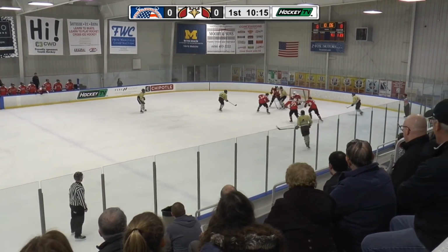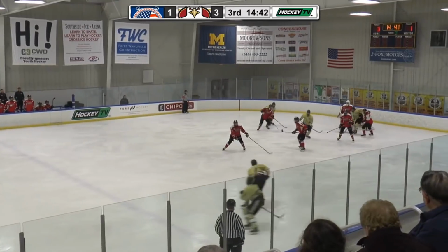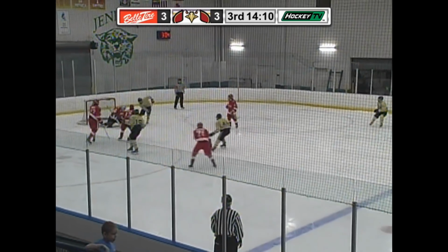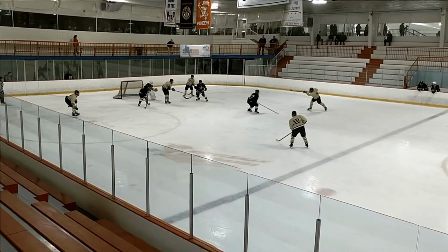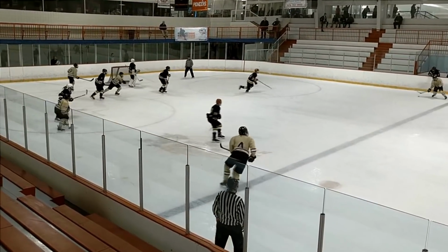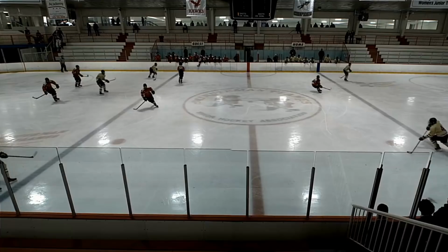One thing that I've noticed about his shot is that it's pretty accurate. He rarely missed the net. His shot is almost always on net. He could be shooting a little bit harder. I feel like when he's shooting, he doesn't put everything on it. Sometimes it's like 70%, 80%. I would like to see him put more on it. I think he could shoot even harder.